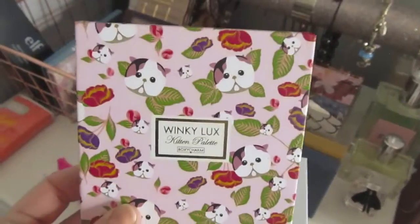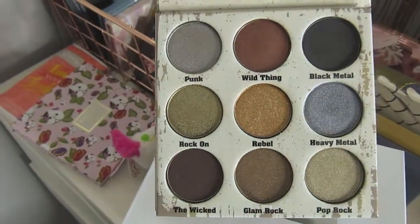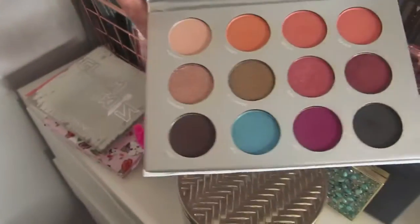So this is the one I'm actually wearing today, Winky Lux. It's actually really cute. This one's good. I like this one. I like the formula of the eyeshadows. Then I have the Glam Metals, which also came in a BoxyCharm, and it's from Crown. A lot of metallics in there. And then this one from Pure Cosmetics. This is a really bright summery palette.